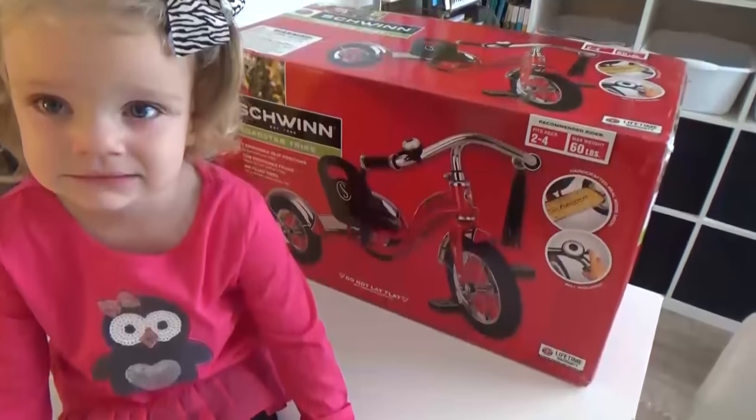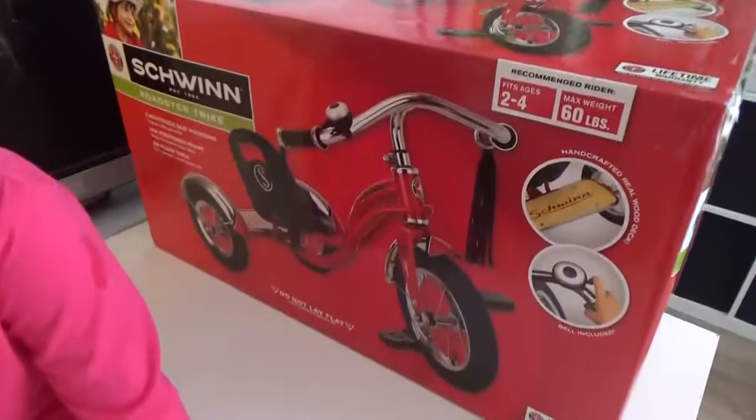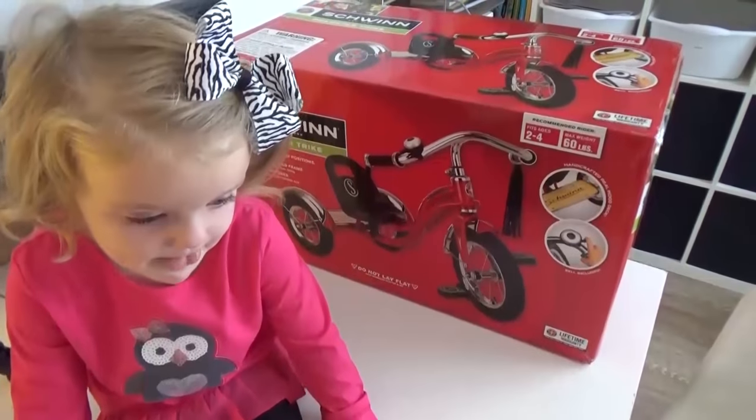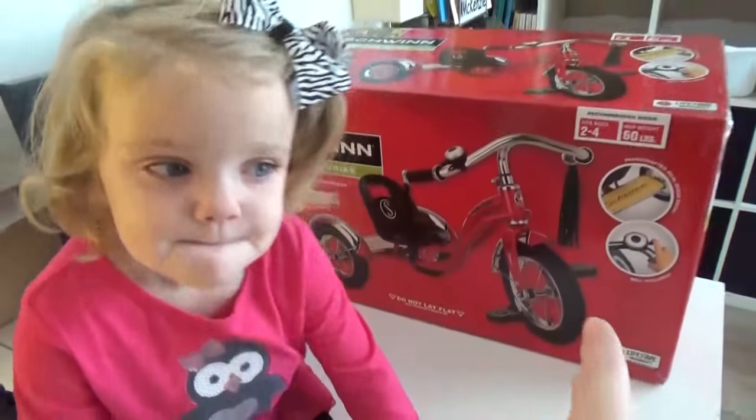Today we're going to be unboxing this birthday gift that Lily got, and it is a Roadster Trike, and it came from Costco. It was about $65. Are you excited to open this? Can you tell me what it is?